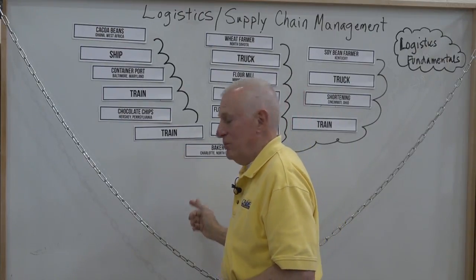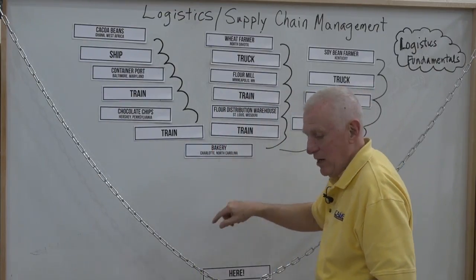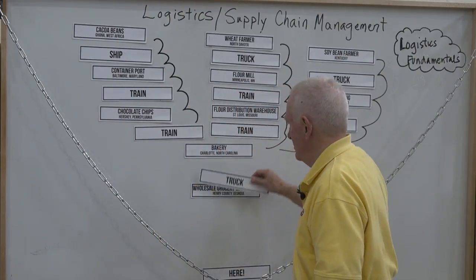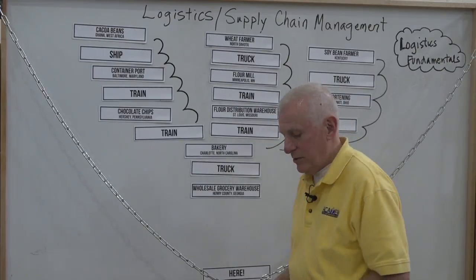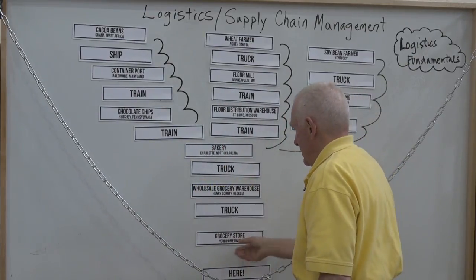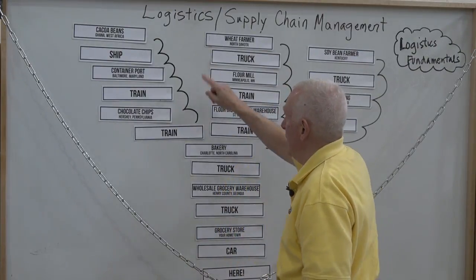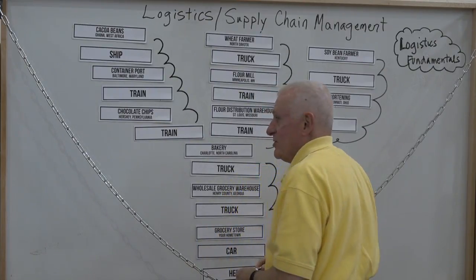But they're not here yet. They're trying to get them here. So how do they get from here to here? Probably sent to a wholesale grocery warehouse. How are they going to get there? Truck. You can't buy them at the wholesale warehouse. Where do you buy them? At a grocery store. How do they get there? A truck. And how did they get here? In our car. You got it in my car. Okay. And here. So we got 3 supply chains going into one supply chain that finally gets our chocolate chip cookie here.